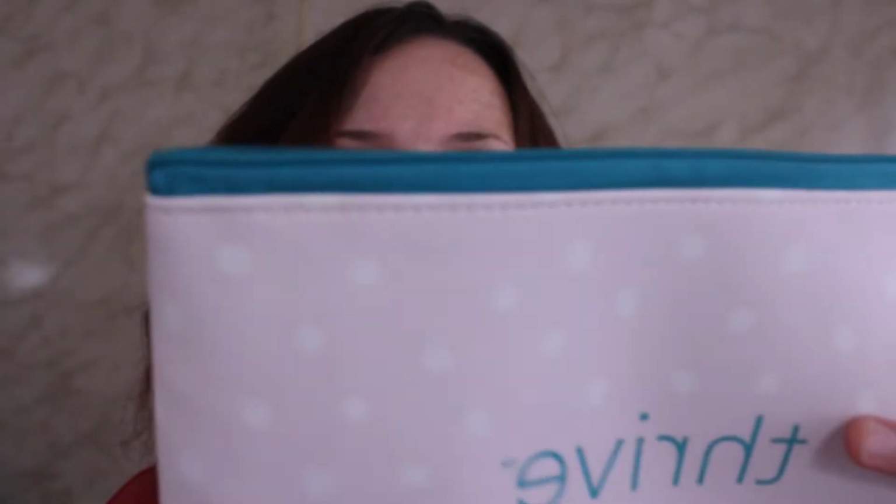You do get 1 fluid ounce or 30 mils, which is pretty typical in any kind of foundation, CC cream, BB cream product. Now, I did get this cute little bag as well with Thrive Causemetics, and it says, "she believes she could, so she did."